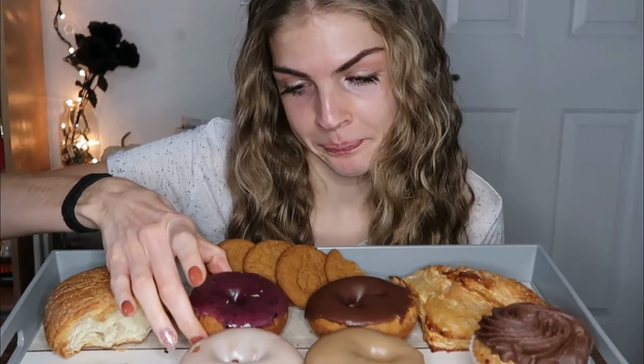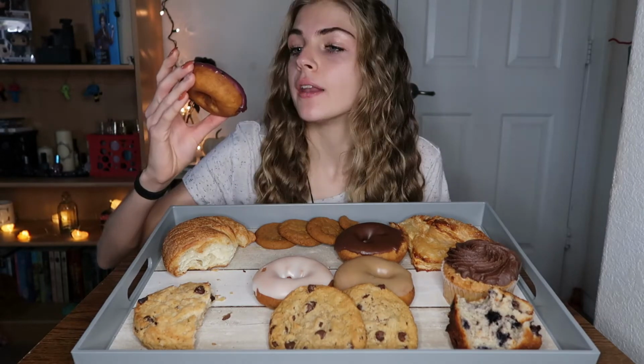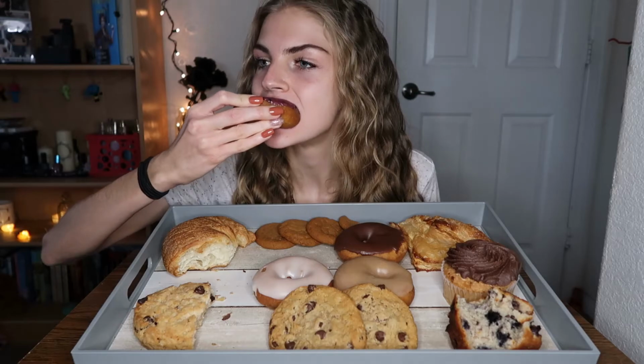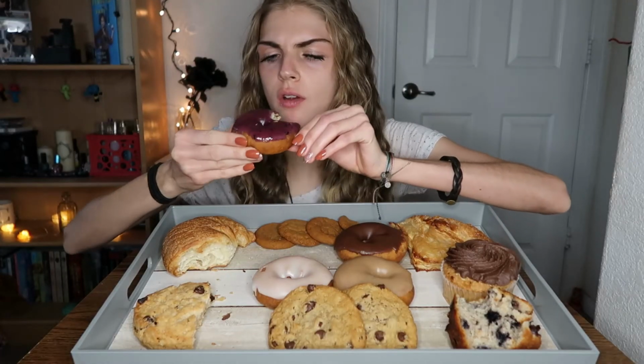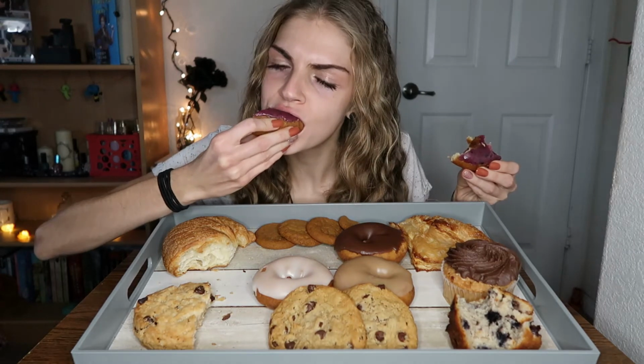Now, this is Whole Foods blueberry cake donut. Their cake donuts are my favorite. They are so good. They know how to do it, and I've been wanting this one also forever. So here we go. What the heck? There's not much of a blueberry flavor. I don't know if that's just because I had a blueberry muffin. I don't know.